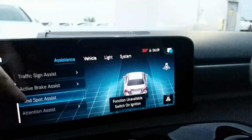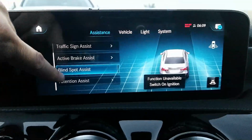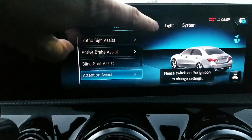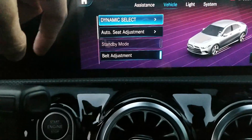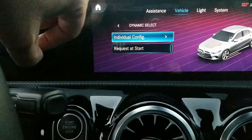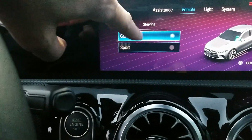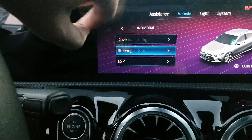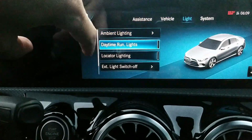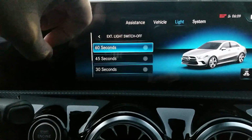You have also side assist on the mirrors, blind spot assist, and then they have attention assist. That's a very nice feature for Mercedes-Benz. The car is always trying to see if you are active on the wheel. In case you're not active, it's gonna show you a coffee cup, so you need to rest. This one you can change the different settings on the screen. You can see that you have the sport. This one will be for the lighting, so you can access all the settings.